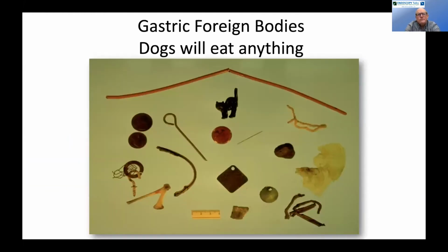So as far as gastric foreign bodies, as you know, dogs will eat almost everything. Here was a little collection that I had of various types of gastric foreign bodies. Right up here in the center is a cat that I took out of a dog, and coins and various other things as far as gastric foreign bodies.